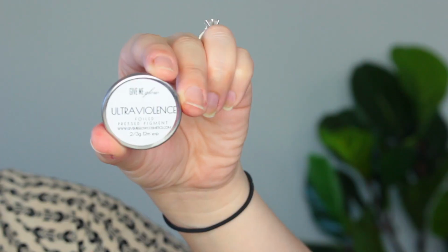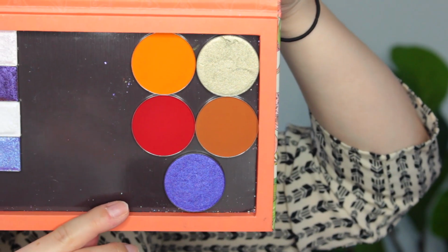I actually mentioned this one in my last video because I really wanted to pick it up and it wasn't available. It was out of stock. So I'm really glad I got this. This is Ultraviolence. These are the 5 shades that I got. Pretty neutral. All of them match except for Ultraviolence, of course.